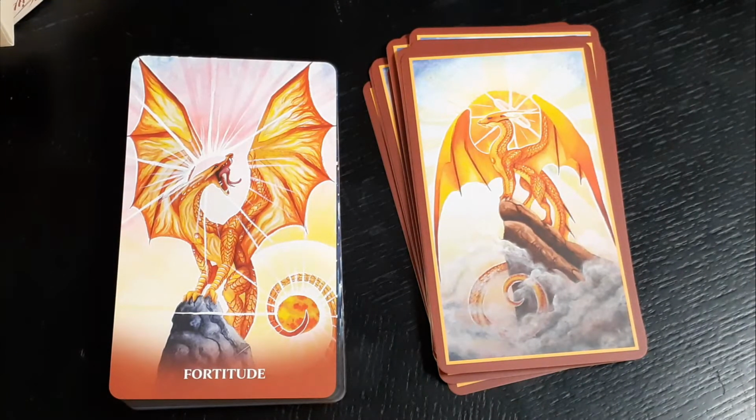Fortitude. A ferocious roar rips across the mountaintops as a cry of defiance at life's difficulties. This fire dragon has dealt with much and is ready to deal with whatever may come next. He is strength incarnate and is here to empower you to be the same. Things might be tough right now, but it's time to push through and claim your future.